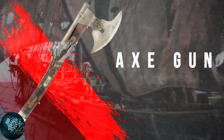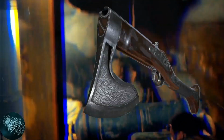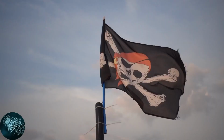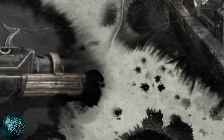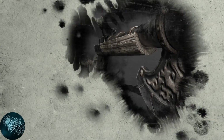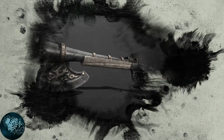Number 1. Axe gun. This incredible hybrid weapon looks like it's come right out of a fantasy movie, but it's an actual historical piece that pirates used in boarding battles. The only type of firearm that could be combined with an axe was a long-barrel, heavy-caliber musket. First of all, taking aim over a hefty axe head was difficult, and the shooter had to rely on the area damage of the grape shot.